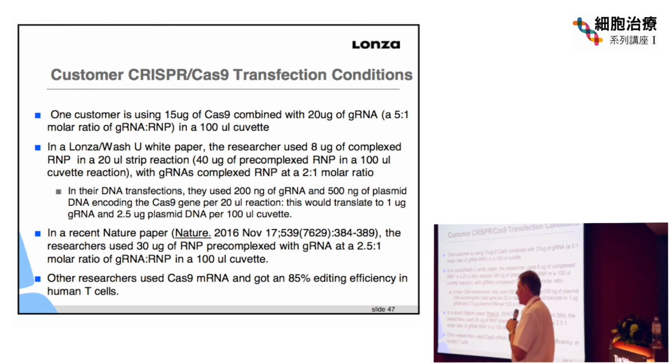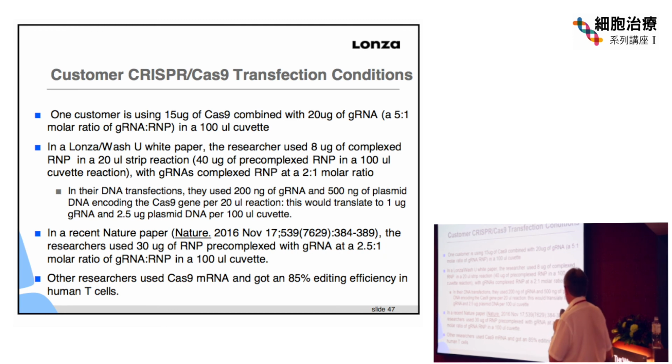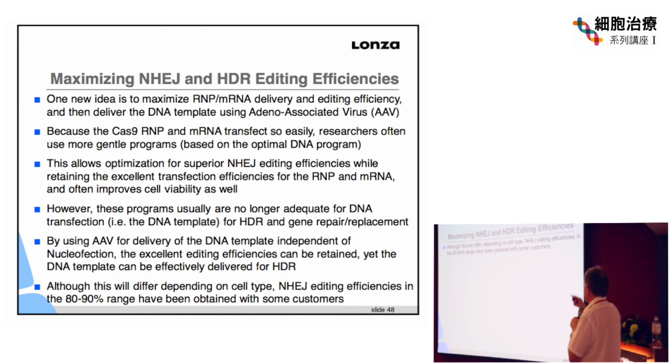And finally, I had another researcher that I worked with just recently where we transfected in the Cas9 mRNA. And they had outstanding results here. They ended up with an 85% editing efficiency in human T cells. And I think this is where we're going with the CRISPR Cas9 work, is really maximizing the editing efficiencies. And that's where I'm going with this slide here.